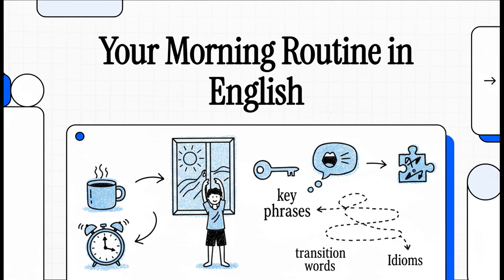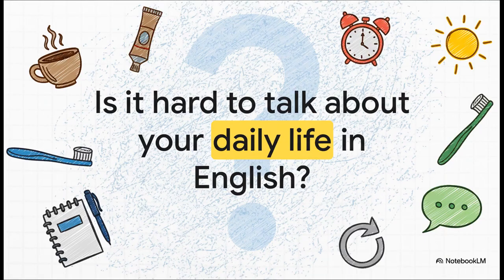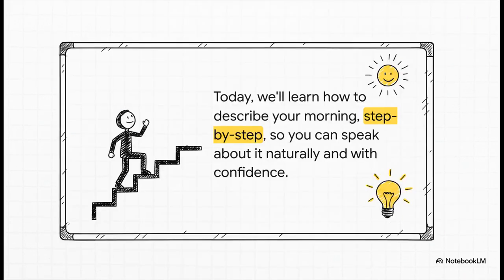We'll go over all the key words and phrases you need to talk about your morning smoothly and just sound natural in English. And if you struggle with this, you are definitely not alone. So many English learners know tons of vocabulary, but then someone asks a simple question like, "So, what's your morning like?" And it's surprisingly tricky to answer. And really, those simple everyday conversations are exactly what we want to get right. Well, we're going to fix that right now.